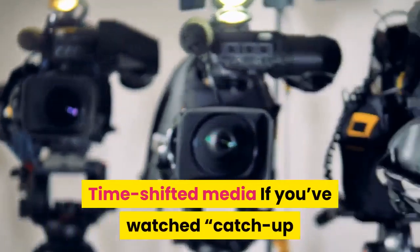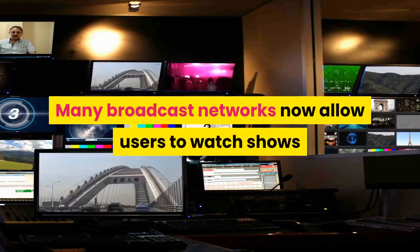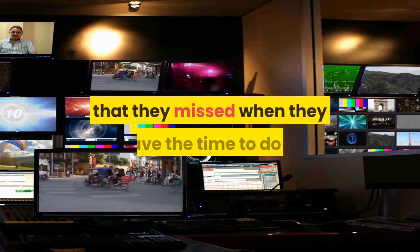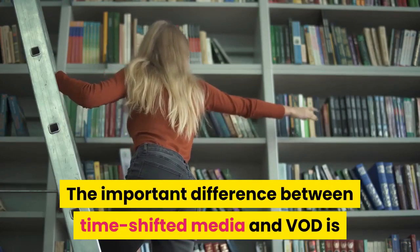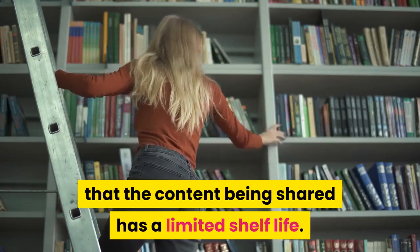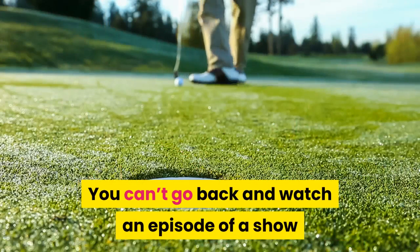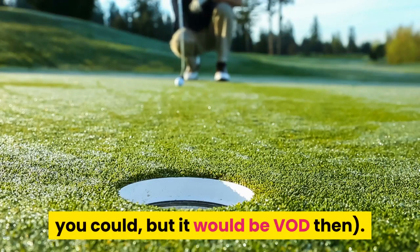Time-shifted media. If you've watched catch-up TV, you're familiar with this type of IPTV. Many broadcast networks now allow users to watch shows that they missed when they have the time to do it. The important difference between time-shifted media and VOD is that the content being shared has a limited shelf life. You can't go back and watch an episode of a show that you missed several years ago. Well, you could, but it would be VOD then.